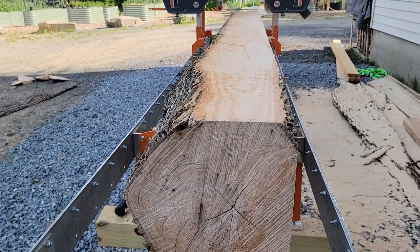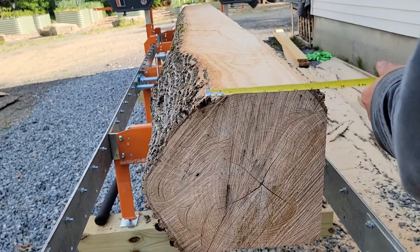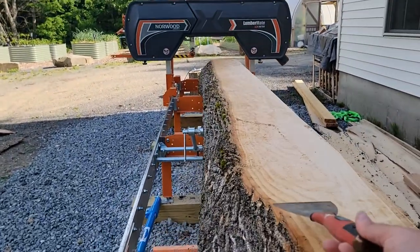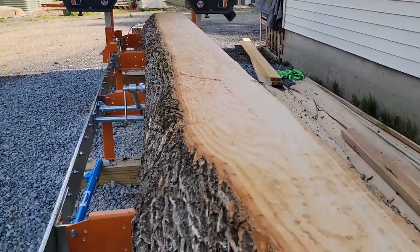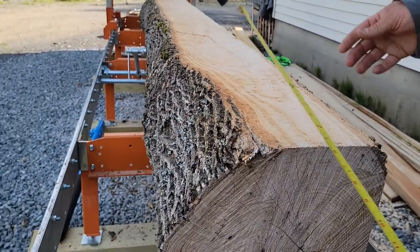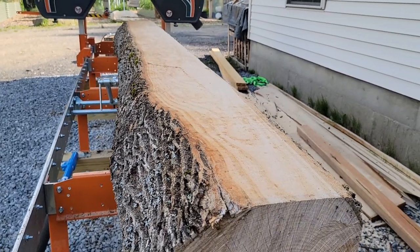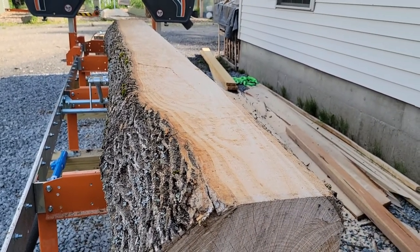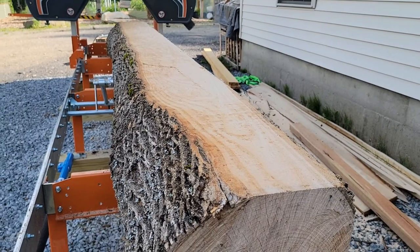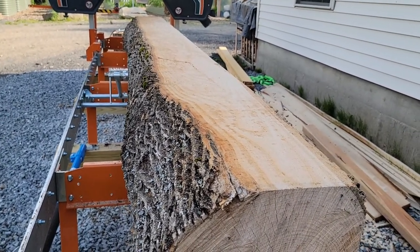So maybe do the dimension that you want, which I think is 2 inches anyways. Well, you're going to lose some here too, that's the problem. Yes, but not back here. So you're going to lose the last 16 inches? 20 inches, sorry. But if you're going for 2 inch thickness anyways.